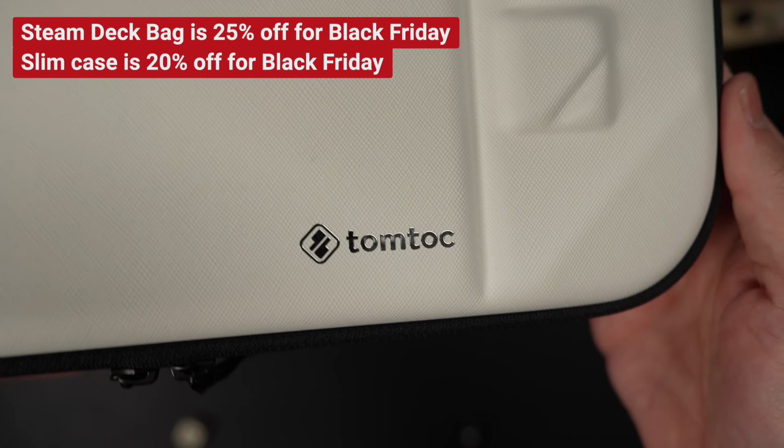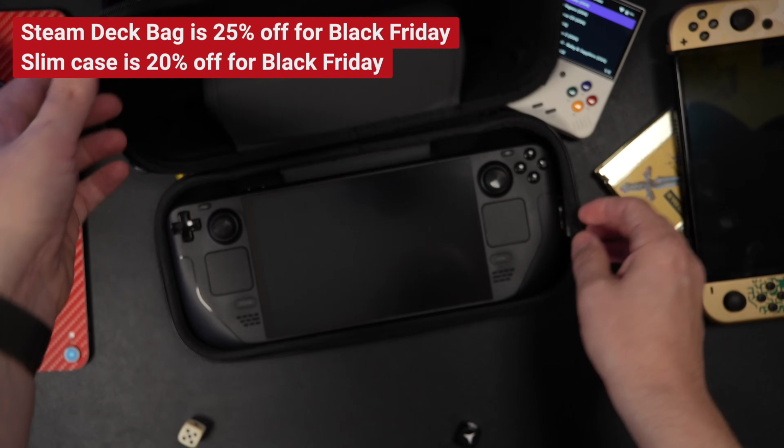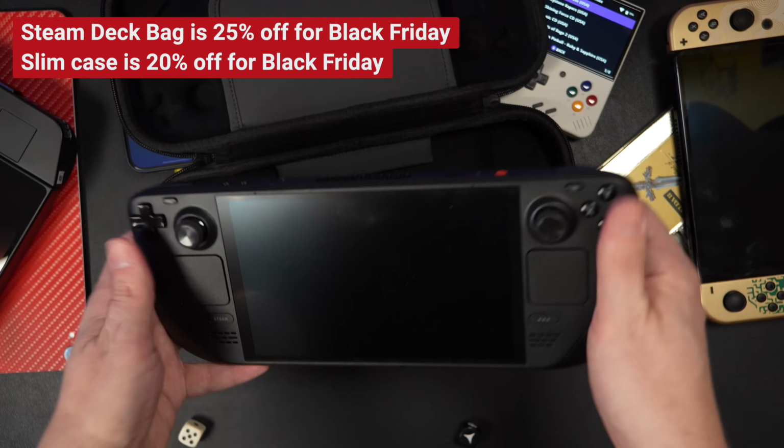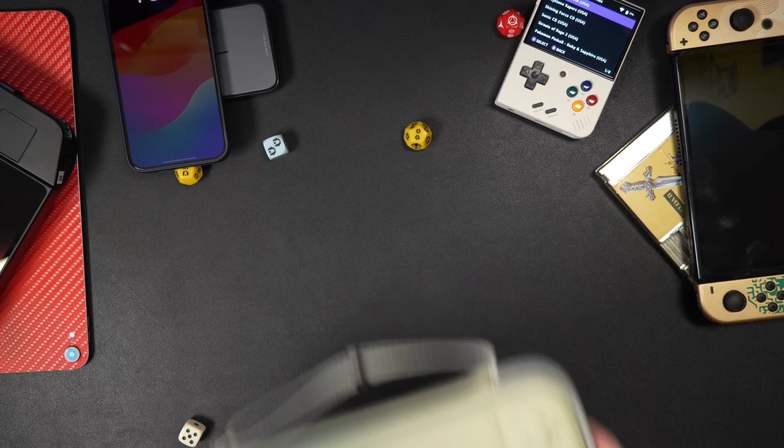TomToc's got you covered there too. They have this really nice hard shell case that will protect it, and inside there's a screen cover to protect your sweet OLED screen if you got the new one. It protects the deck without adding any extra bulk to it. They also make a Nintendo Switch version as well.